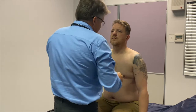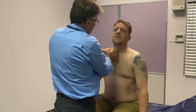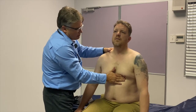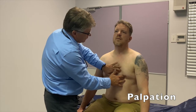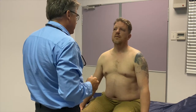Then, Rian, I'm just going to quickly feel for your trachea. I just want to make sure that it is indeed central, which it is. And then I'm going to just palpate for the apex beat again, and measure it. And it is in the 5th intercostal space, just medial of the midclavicular line. So I'm happy with that.